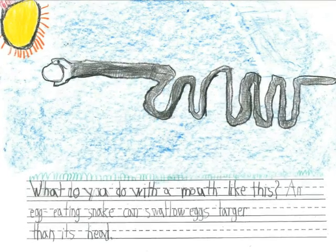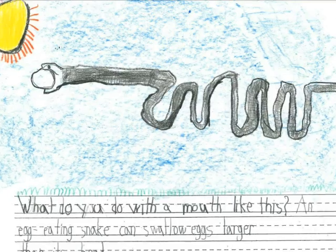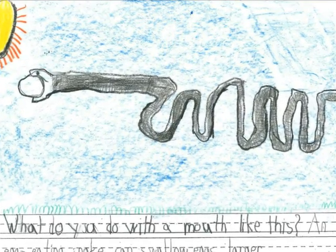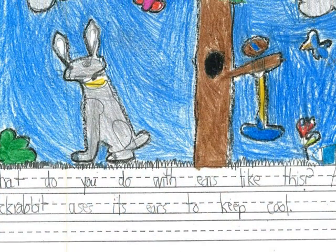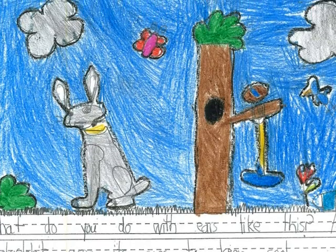What do you do with a mouth like this? An egg-eating snake can swallow eggs larger than its head. What do you do with ears like this? A jackrabbit uses its ears to keep cool.